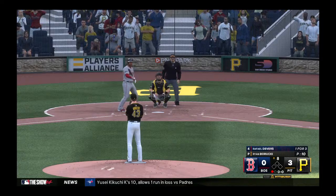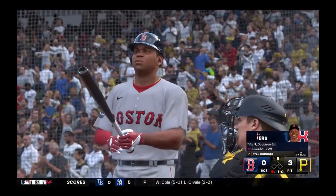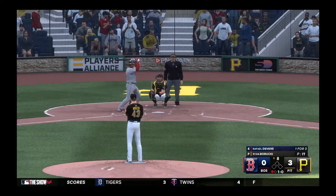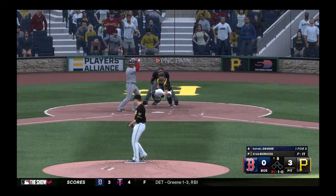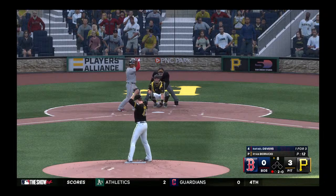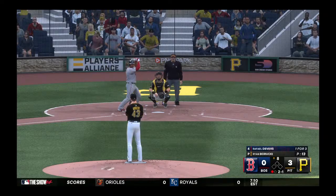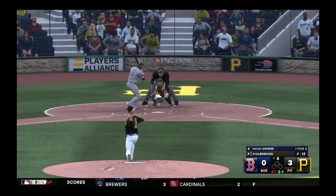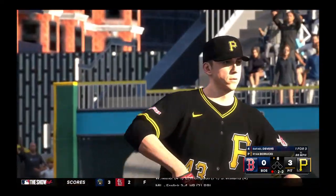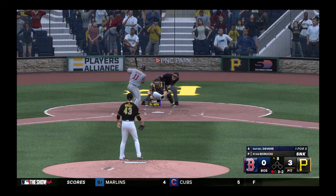Devers now. And the first pitch misses for ball 1. Bases empty, 1 away, and we're in the top of the 8th. That one off the mark. Ball 2. 2 balls, no strikes. There's a strike. 2 balls, 1 strike. Next offering in there for a strike. 2 balls, 2 strikes. One down, bases empty. And another ball.